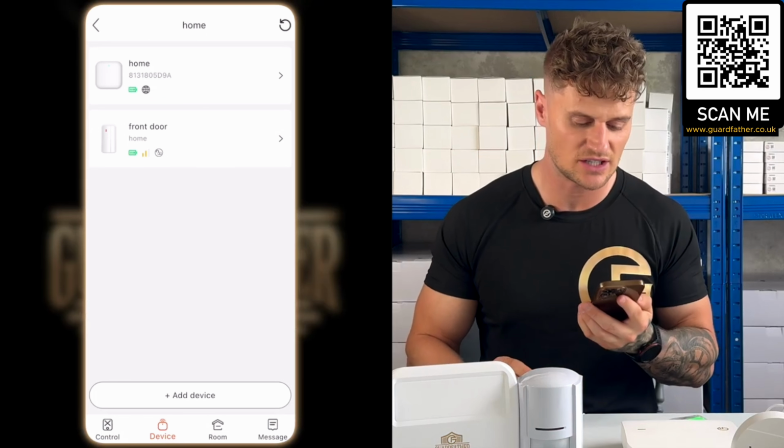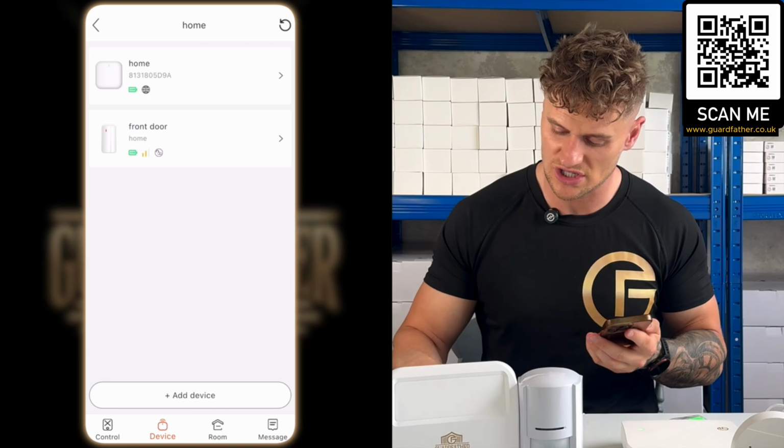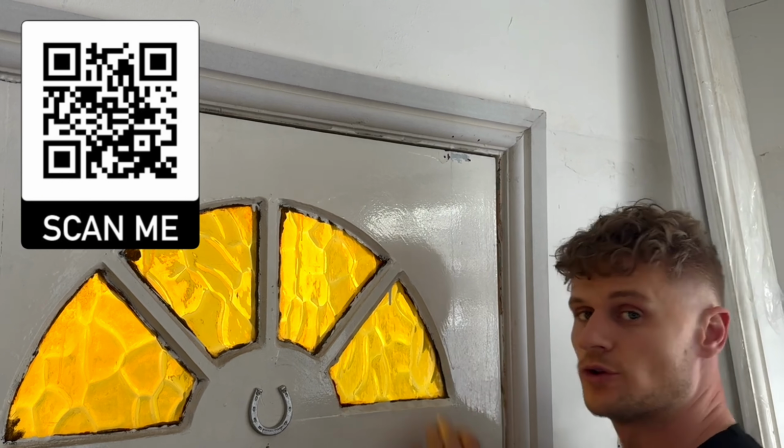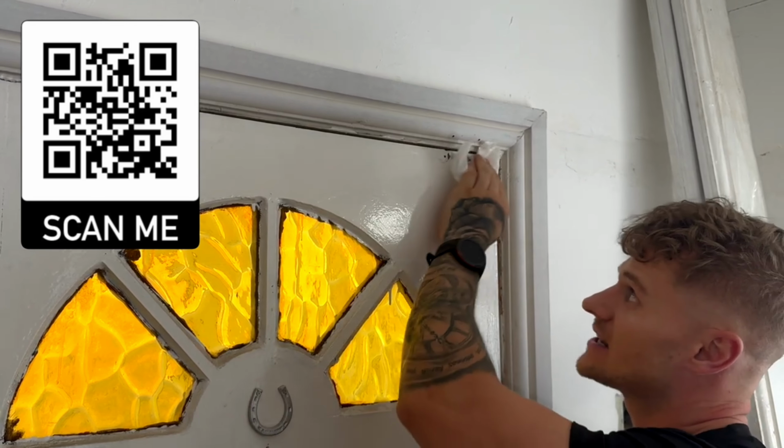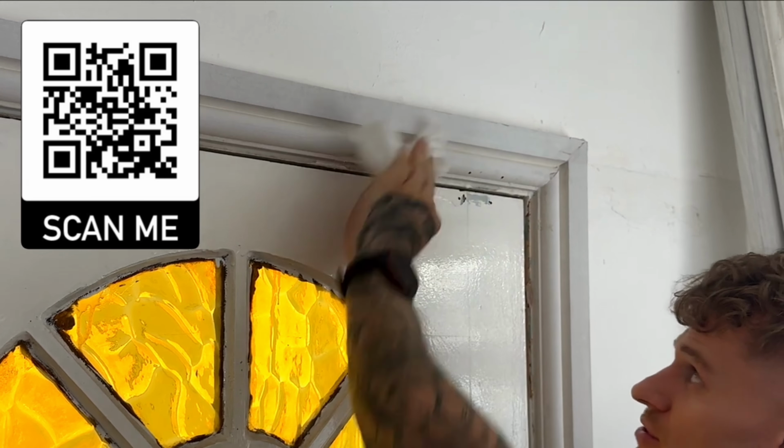Success, you've now added your front door contact to your system. We're going to begin by fitting the front door contact onto the front door. So where you're fitting your door contact, just give the area a wipe to remove any dust.